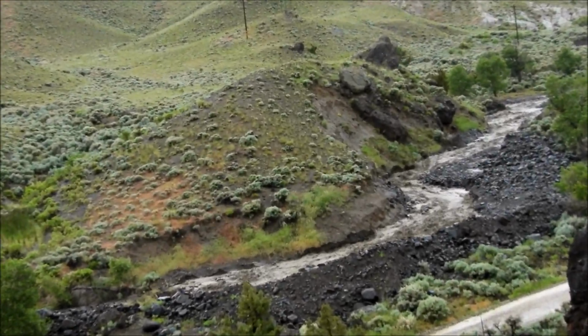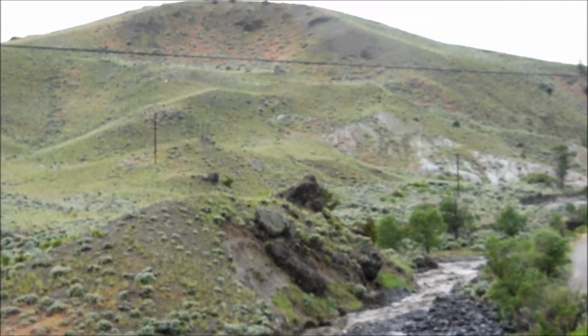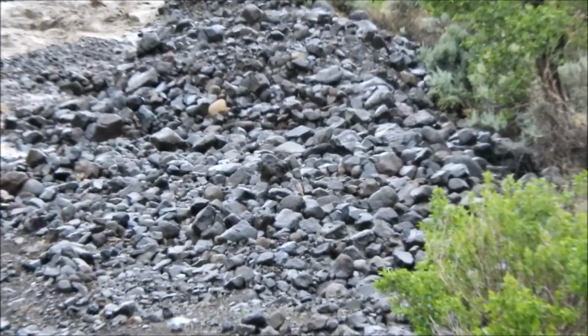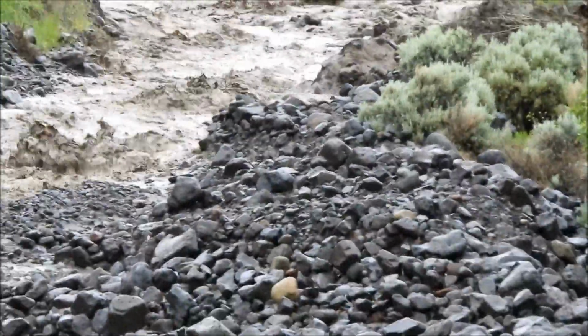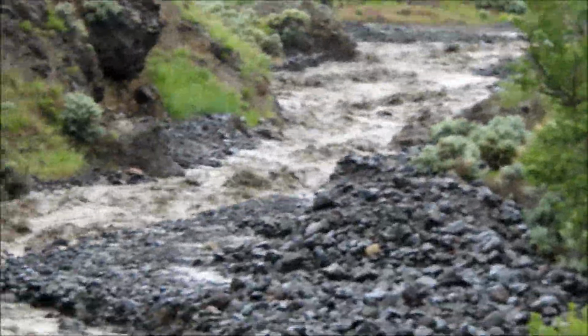Dunn Creek in flood. Gonna have to go a heck of a long ways before it gets out of the banks, thankfully. The bank we had built up last year, because see all those rocks right there? That's from the flood last year. Those are huge rocks for the most part that weren't there before. It was all dirt.